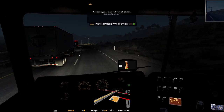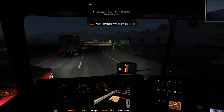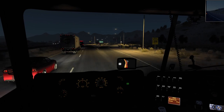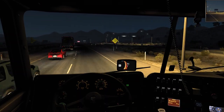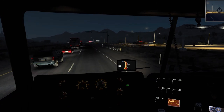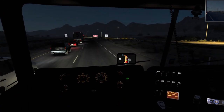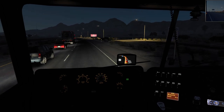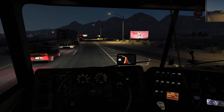No, we're good. It was like that last night. Everyone we went by, we didn't have to go in, which was awesome. We may get there right about daytime, then maybe we can see a little bit of the truck.